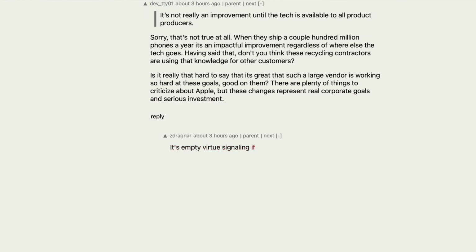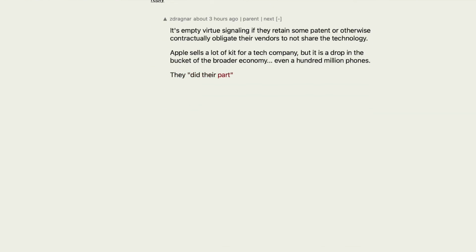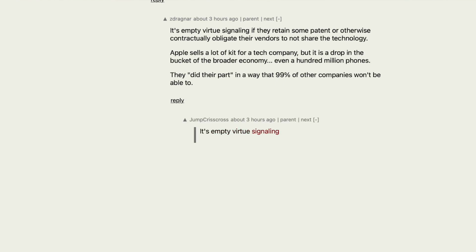It's empty virtue signaling if they retain some patent or otherwise contractually obligate their vendors to not share the technology. Apple sells a lot of kit for a tech company, but it is a drop in the bucket of the broader economy, even 100 million phones. They did their part in a way that 99% of other companies won't be able to.